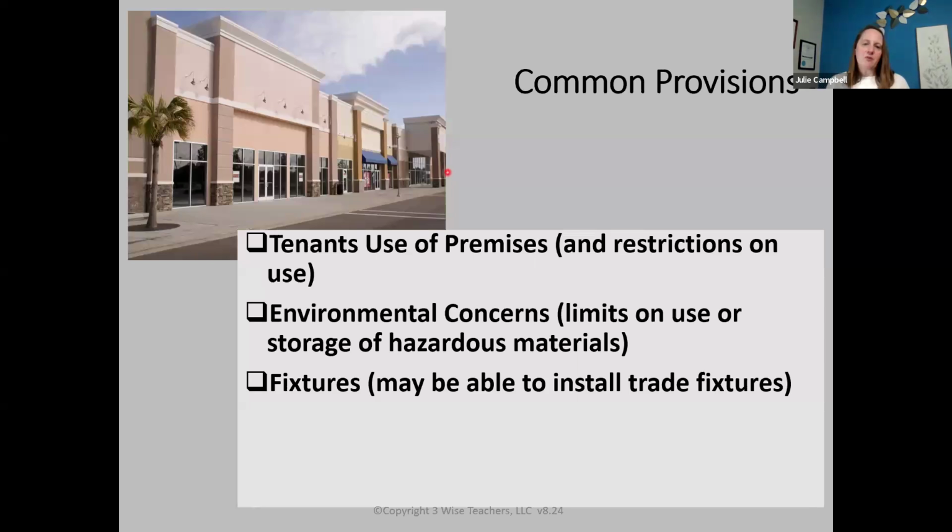Residential leases may have a provision about fixtures. Can the tenant install fixtures? Commercial leases may address trade fixtures. Remember trade fixtures? Trade fixtures is like our exception to fixtures. With trade fixtures for the commercial tenant, they can come in and install fixtures to conduct their trade, and at the end of the tenancy, they can take those fixtures with them.